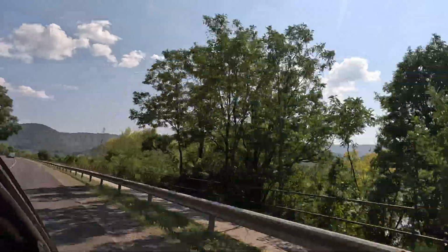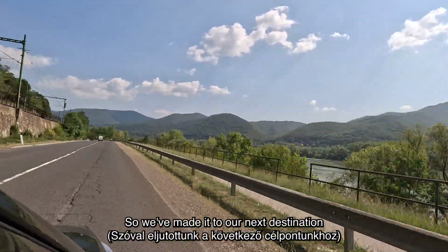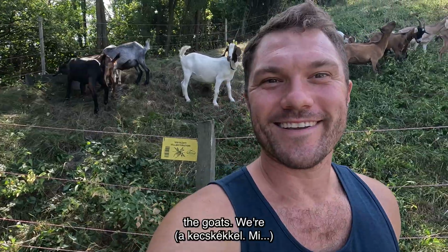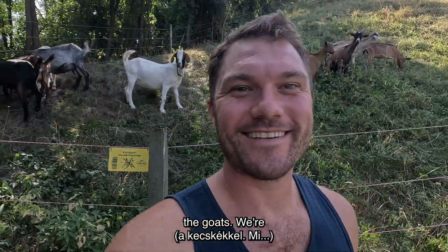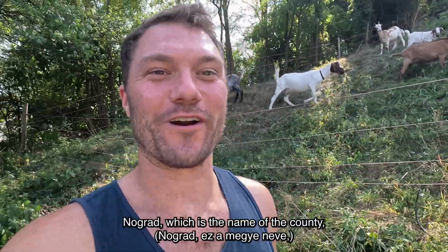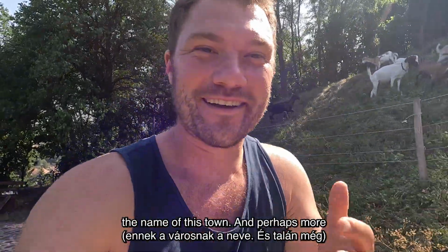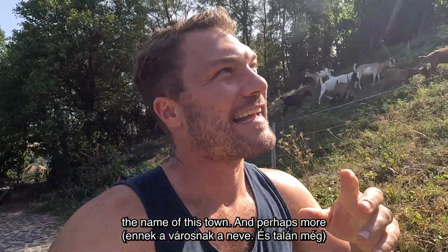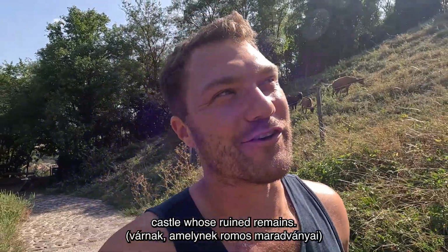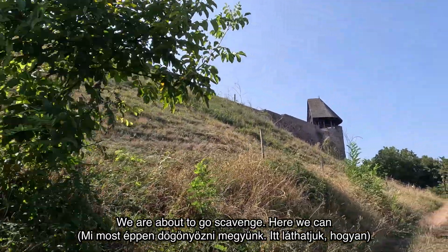Here's my ride. So we've made it to our next destination on the trip. I'm here with my friends, the Kecskék. Sziasztok, Kecskék. Hogy vagytok? We're here in Novigrad. Novigrad, which is the name of the megye, the county, Novigrad megye, but it's also the name of this town. And perhaps more importantly, it's the name of the castle whose ruined remains we are about to go scouting.